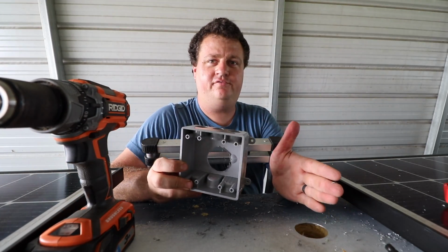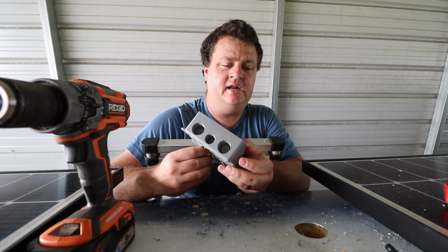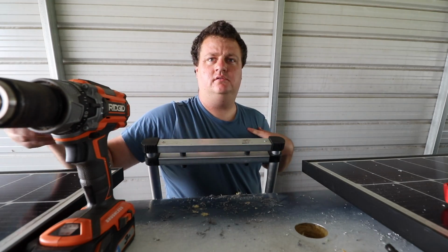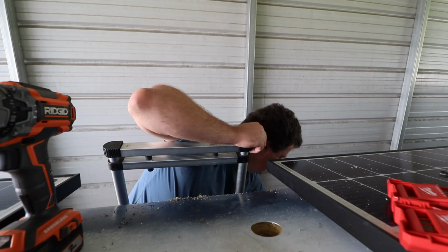So we got our hole in our roof, we got our hole in our box. We're going to clean this up a little bit, fasten it to the roof, seal it up really nice and good, and hopefully start running some wires. As you can see, there's our hole. There's a little piece of the interior part of the roof. I didn't go all the way through it because I want to wait and cut it with a razor knife, that way it can be tucked up under there. I didn't want to completely destroy it. So that's where we are right now.